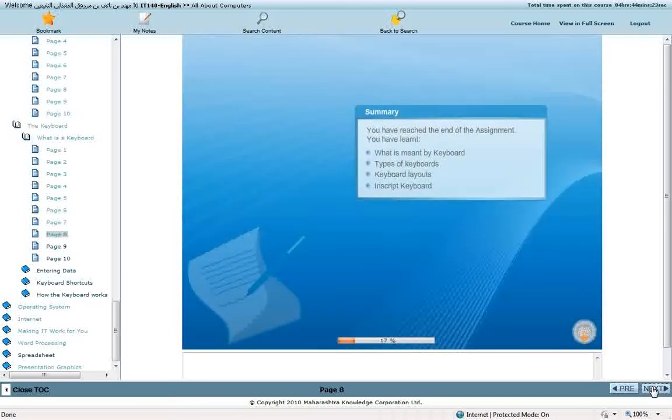Summary. You have reached the end of the assignment. You have learnt what is meant by a keyboard, types of keyboards, keyboard layouts, and Inscript keyboard.